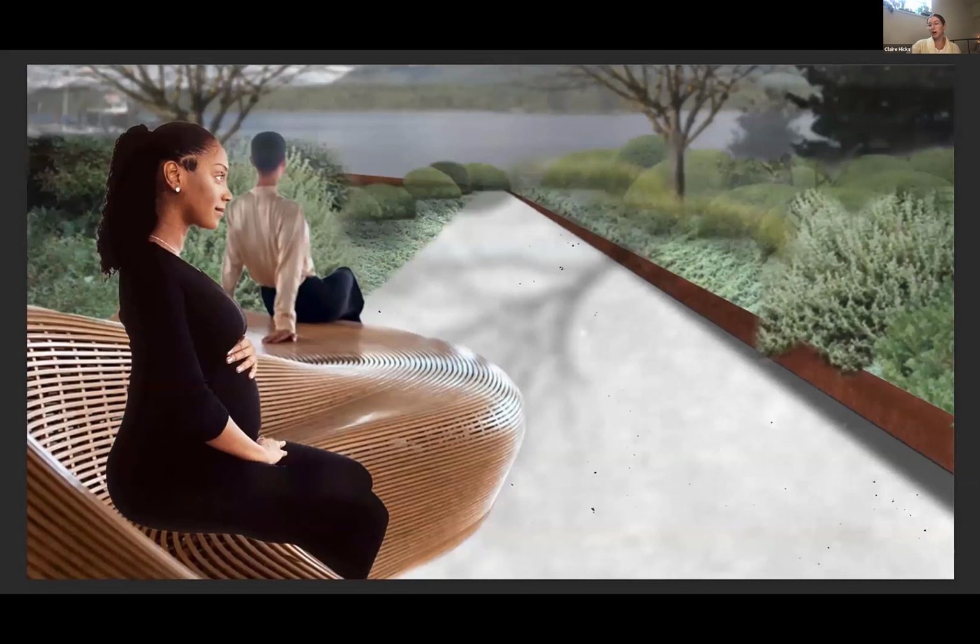So I picture it for maybe an expecting mother who just needs some time to clear her head. She has this nice biophilic bench that she can just lean into, and it's a moment for her mind to rest, but also her body to rest. And I just think it could be a really nice element.